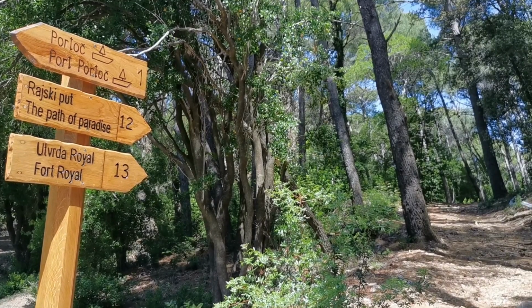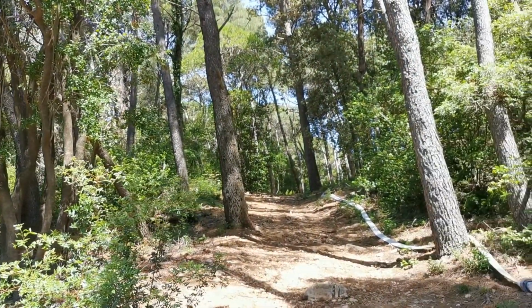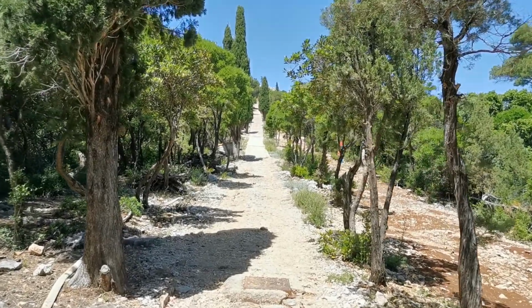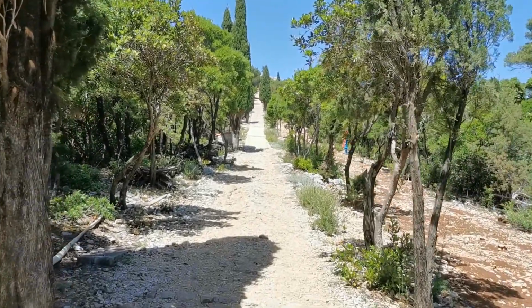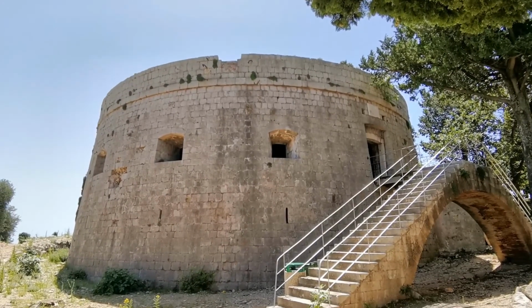Alright, our next stop is the fort on Lokrum Island called Fort Royal. As expected, it is located on a hilltop, so we have a fairly steep climb up to get to the fort. Alright, we arrived at Fort Royal.